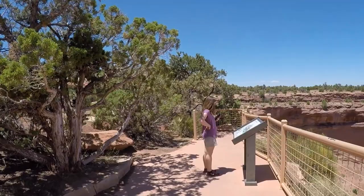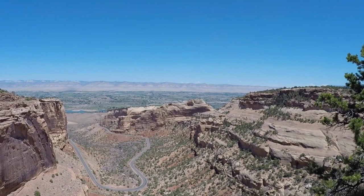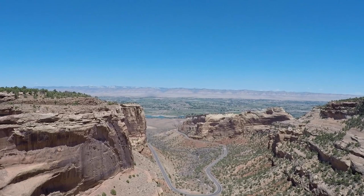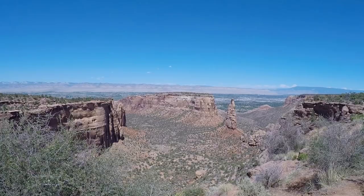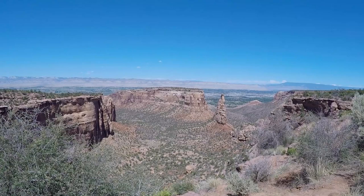Fruita Canyon View. Ooh-wee. Look at that. That big spire is Independence Monument. Apparently people climb it regularly. Can't imagine.